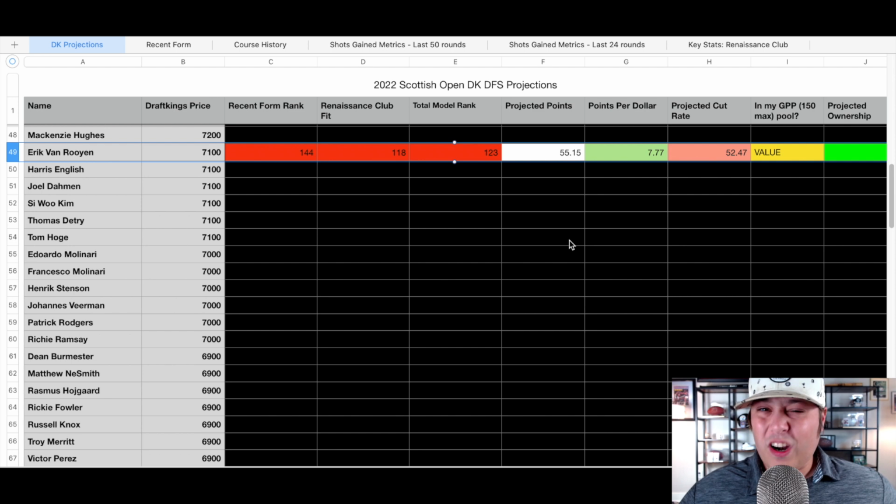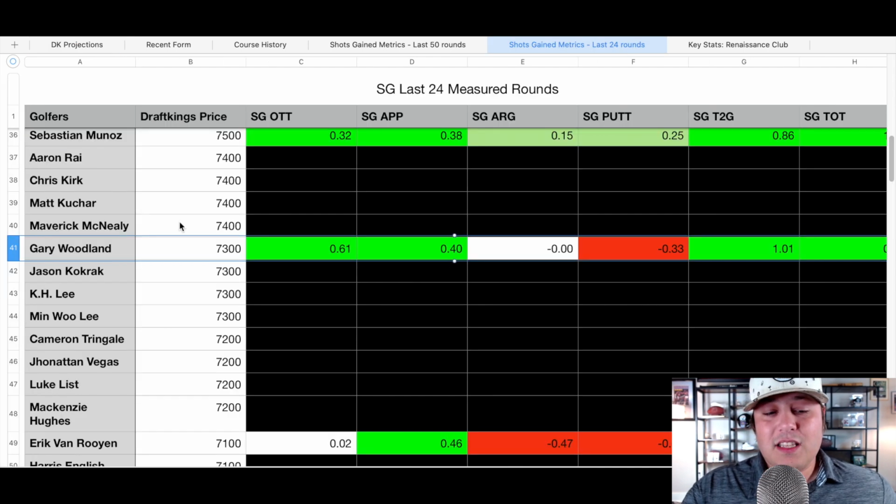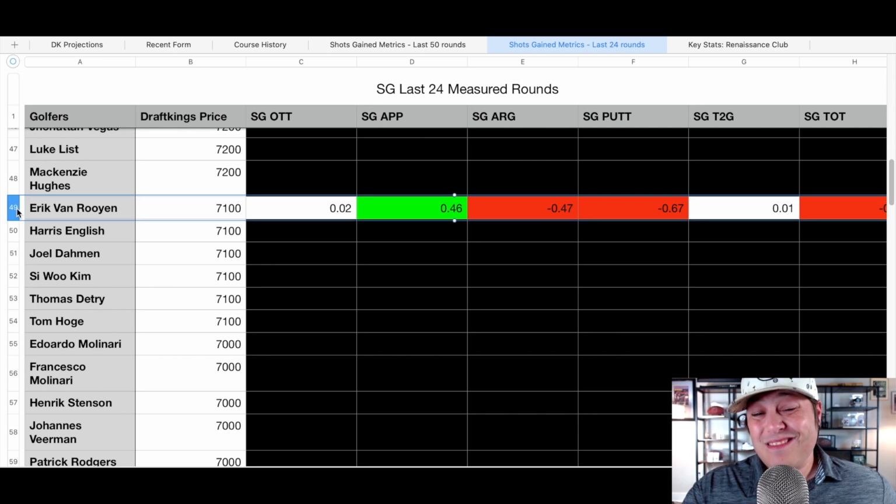A little bit more inconsistent, we'd say. I mean, that's probably the nice way to put it with the flat stick, right? He could definitely struggle from time to time there. So if we take a look at the last 24 rounds, you can see that's really been the case, right? With the short game losing over half, well, I should say close to half a stroke per round around the green, but close to 2/3 of a stroke per round with the flat stick.